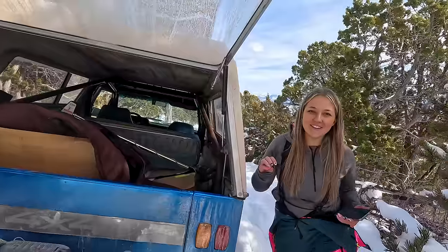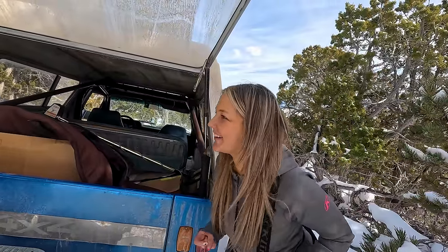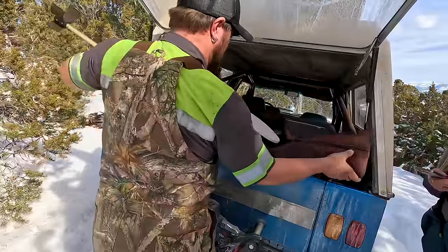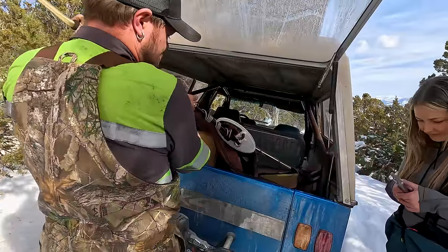I think we need to have one on all our recovery vehicles now. We're gonna have to do a metal detecting episode. That'd be kind of fun. Not kind of, that would be awesome. See what we can find in 24 hours.